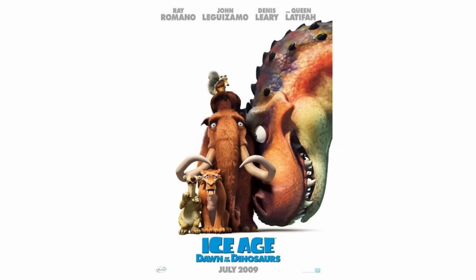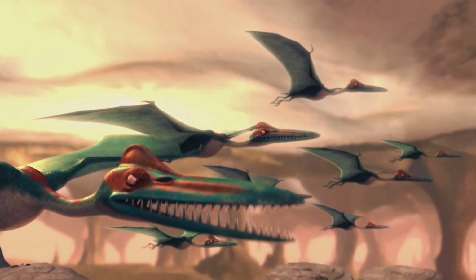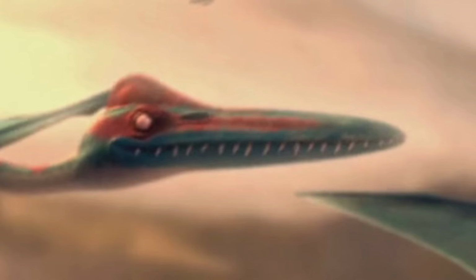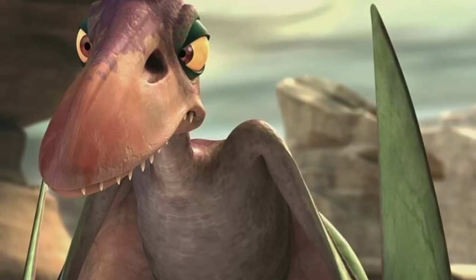Next up we have Ice Age 3, Dawn of the Dinosaurs. We get a bunch of Qs chasing after Buck and the possums, Crash and Eddie. Colors look really cool. This whole skeleton shape is very fun in that whole stylized way, just filled with teeth. Once again, Q did not have teeth. You know, they gave all of the pterosaurs in this movie the teeth.